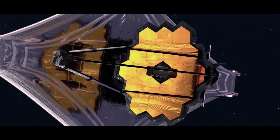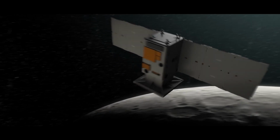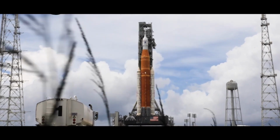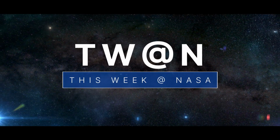Ready to showcase the Webb Space Telescope's first full-color images, back in touch with a spacecraft on an important mission to the Moon, and our Artemis 1 moon rocket and spacecraft move a step closer to launch. A few of the stories to tell you about this week at NASA.